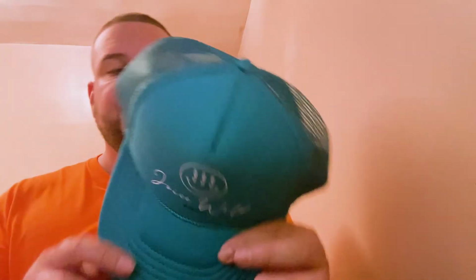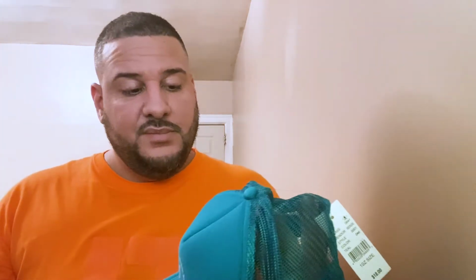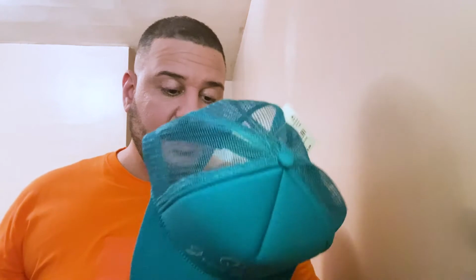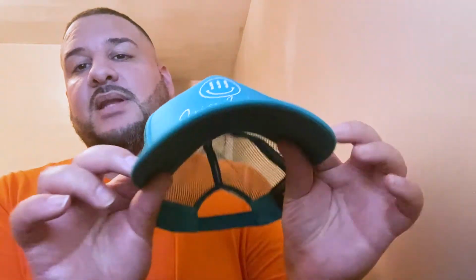And staying with the trucker hat theme, got this at Pacsun as well. Juice WRLD, right? I'm not big on merchy stuff. I don't hate Juice WRLD's music. I think the guy's a phenomenal talent. I just kind of got it because I like the colorway. Pretty cool color. Nice little teal looking blue. Solid hat, can't go wrong. I think it was like 20 bucks.